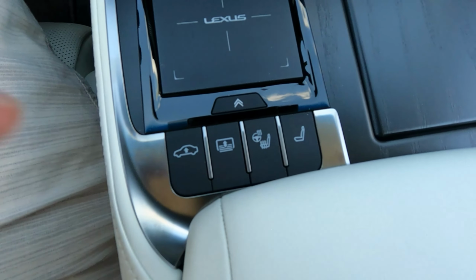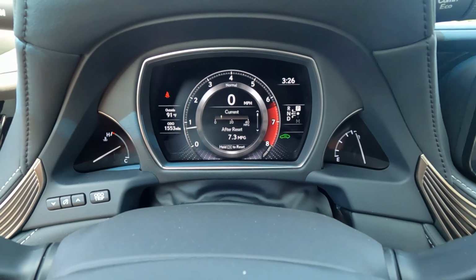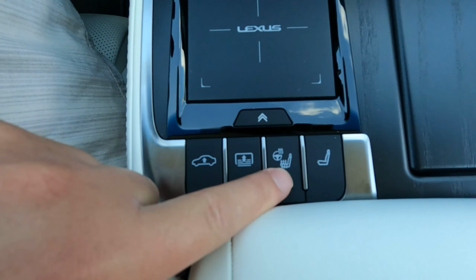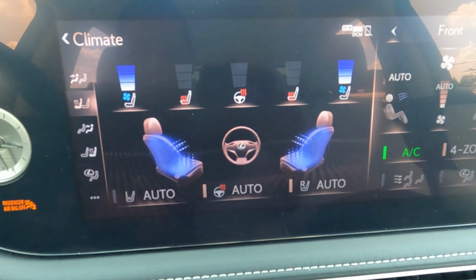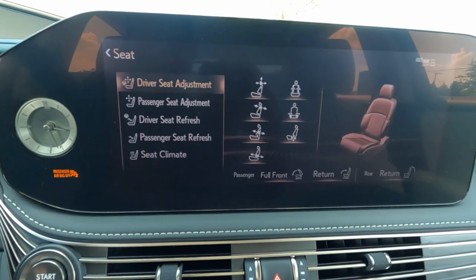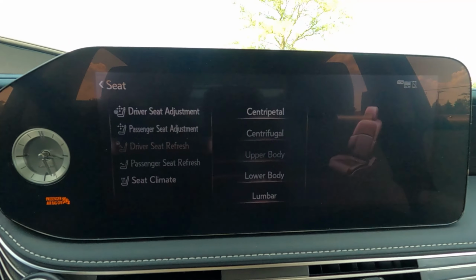And you have some buttons under the trackpad, which could actually lift up your LS500 because this one is equipped with air suspension. Also, you have a button to control your sunshade in the back, and you have one for heated steering wheel, heated seats, and ventilated seats. And finally, you have a button for seat control, which you can adjust 23 ways. Yes, you could adjust these seats 23 ways, and you could turn on the massage function.